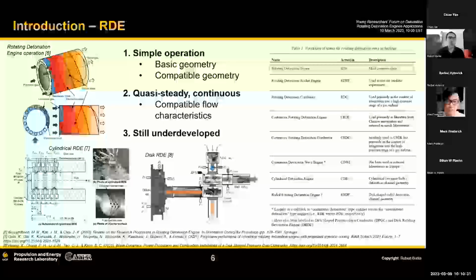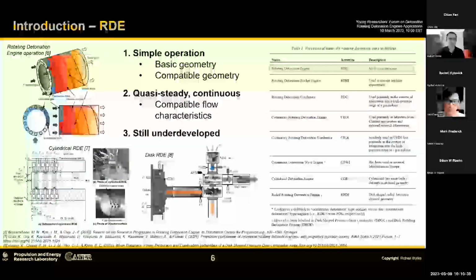Some things I'd like to highlight. It's considered to have relatively simple operation. Now, I don't mean that so much in terms of the physics and understanding, but in terms of the fact that it's very basic geometry and it's very compatible with a lot of our systems today. I wouldn't say relatively simple, but it could be straightforward to integrate rotating detonation engines and replace them as our current combustors that we have today.